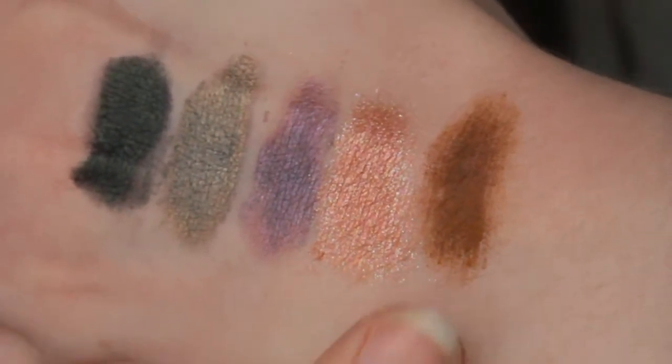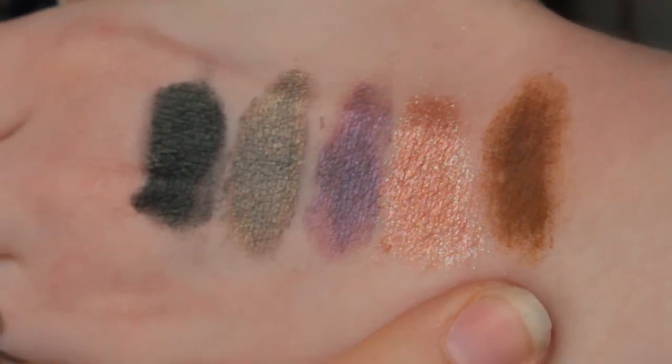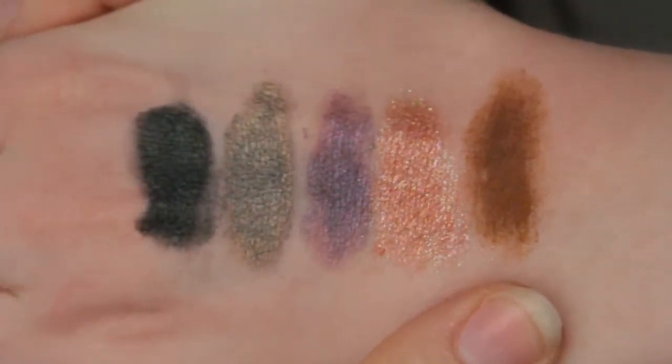And this one is a matte, and finger matte swatches aren't the best, but I assure you this colour is so beautiful and really unique. This is a Free Elf, the Dobby colour.